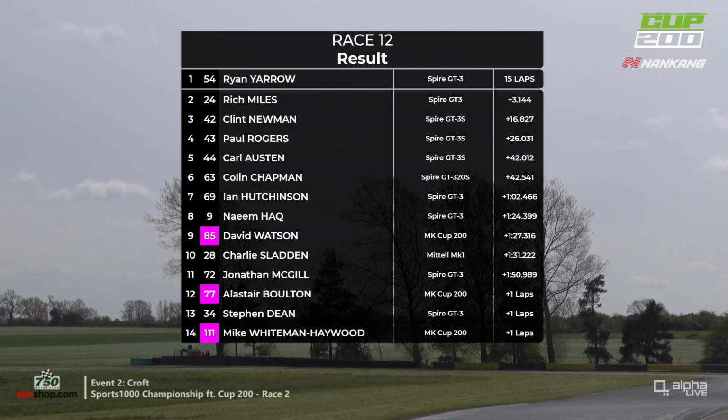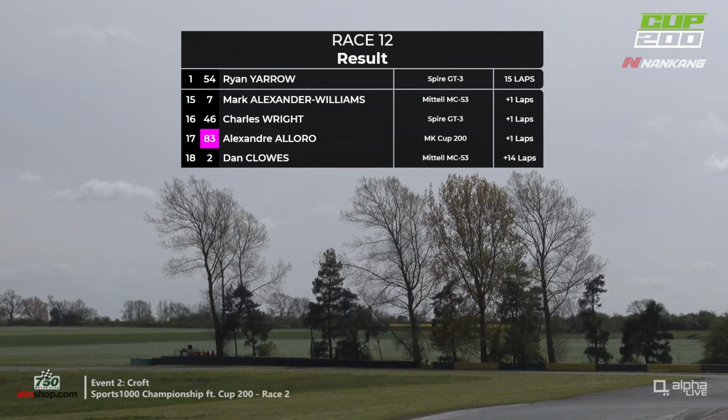Dropped back a little bit in the middle of the race in the number 28 car, but nevertheless rounded out the top 10. And it was Johnny McGill, the last car on the lead lap. Despite his late dramas, he finished in 11th place, number 72, ahead of Al Bolton, who was the 2nd of the Cup 200 class cars, Stephen Dean, and then Mike Whiteman-Hayward, who was 3rd in Cup 200.